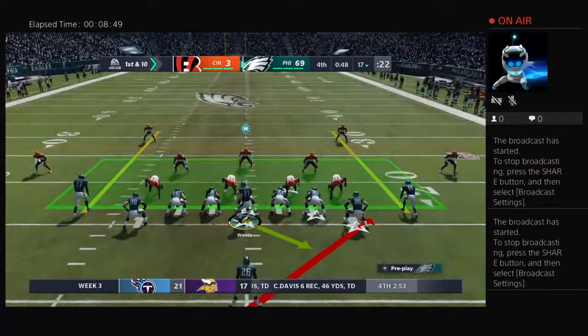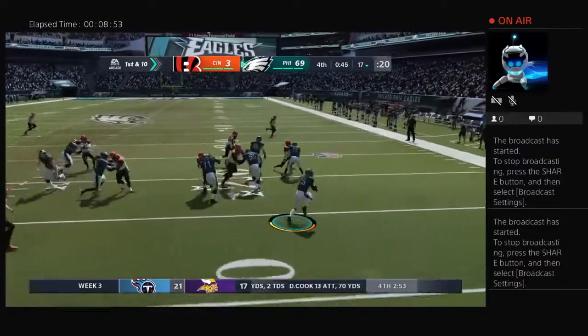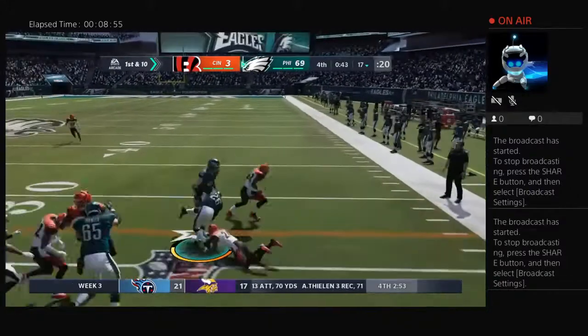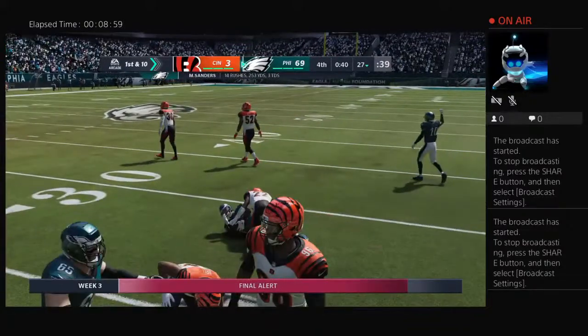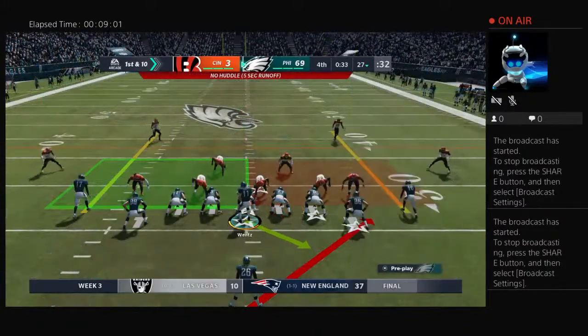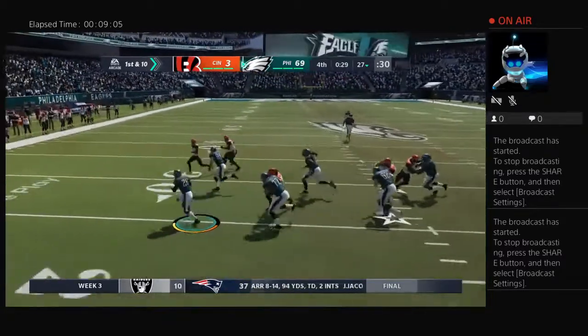So from the 17 now, here's a 1st and 10. It'll be Sanders to begin the drive. And he's taken down, but not before he gets this across the 25-yard line. A gain of 11 to kick off the drive, and it's a quick 1st down.